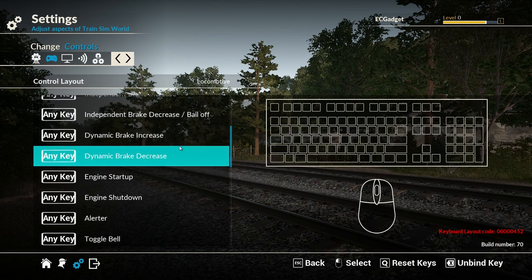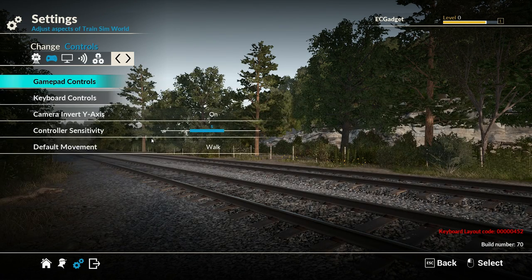Please. Yeah, any key for everything. Any key. Of course. Well, whatever.